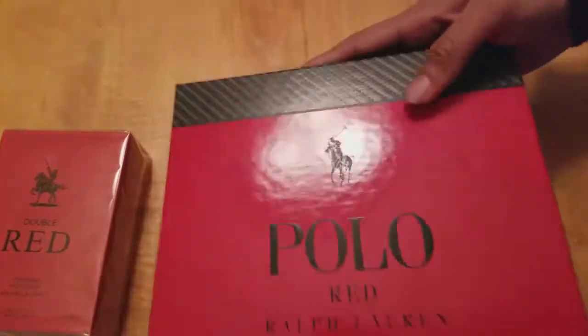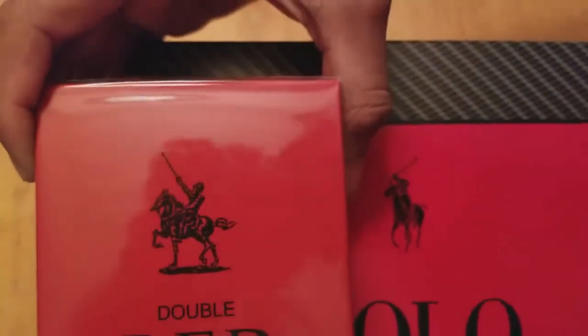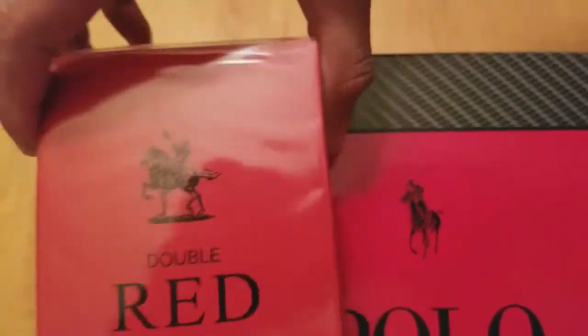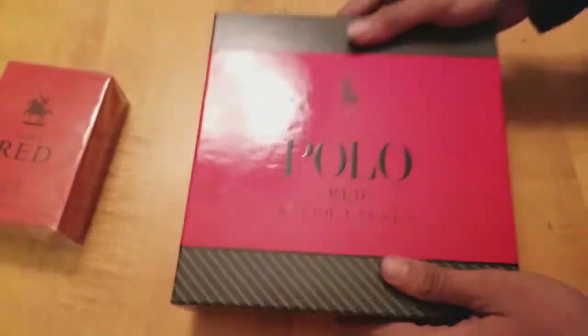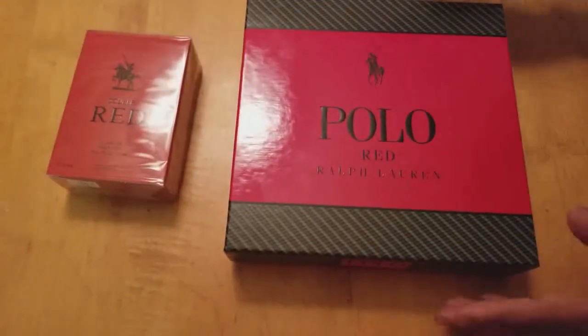The original polo cartoon is this guy over here. You can see he's carrying a croquet stick, and over here he's carrying something else, maybe a sword. The horses are not even going the same direction. I mean, come on guys. Of course they're not going the same direction. Just look at that. And this is a 3D effect that's completely in 2 dimensions, but whatever. Regardless, this is how the exteriors look between these two, the fake one and the original one over here.